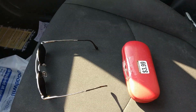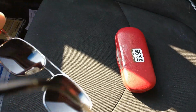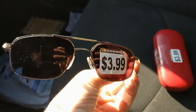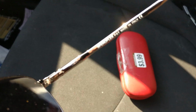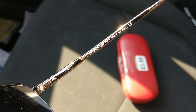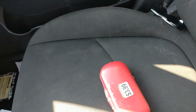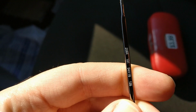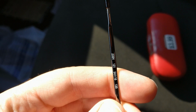So I picked up something I don't think I've ever tried selling before. Some glasses. I believe these are prescription sunglasses. And the reason I paid attention to them, I don't know if you're going to be able to see too well, it said made in Italy, so I looked up that brand, Cephroflex, is that how you say that? And I believe they're prescription. I think the prescription's right here. It could be a model number on there too. I'm not sure exactly how to read that.